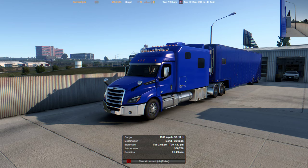We're going from Pendleton, Oregon down to Bend, Oregon with the 1961 Impala SS with 11-ton trailer weight. We're using the Feather Light custom car hauling trailer with the Freightliner Cascadia Legacy Sleeper. It has a DD16 Detroit in it with an Eaton Fuller automated 13 speed.